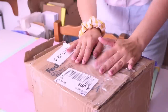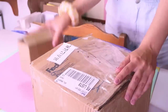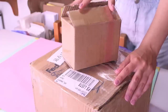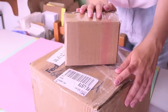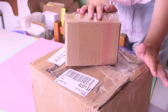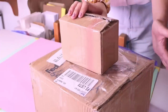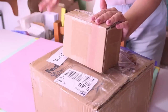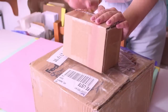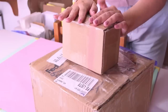I'm so excited. Okay, so these are the boxes. This is the Patreon secret product. And this little box over here, it's the pins. I only ordered one design and I ordered the minimum quantity because I have no idea if you guys will like enamel pins or not, so I was a little afraid. So I basically ordered the minimum quantity of everything, so the investment wouldn't be that big. It still was, but yeah, let's just open them.